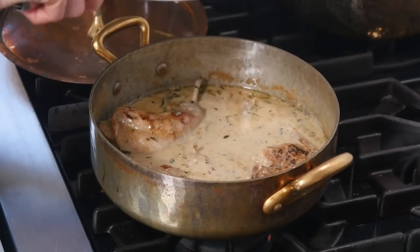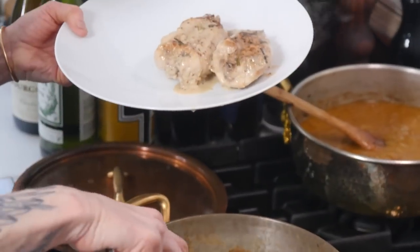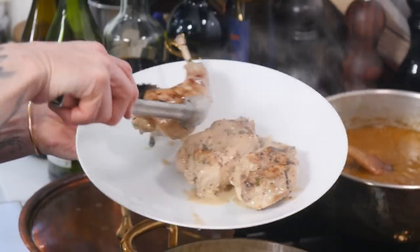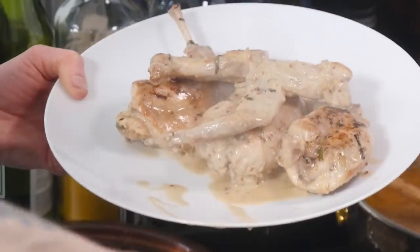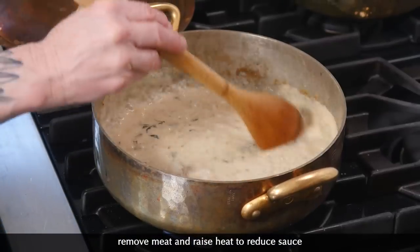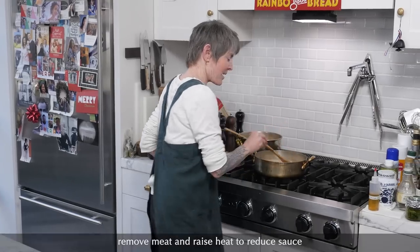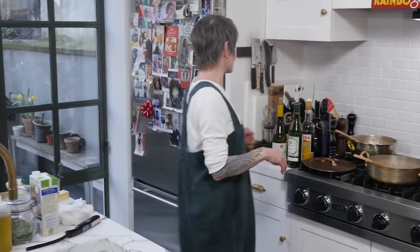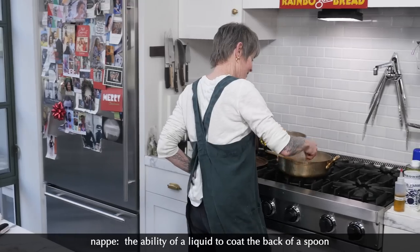I'm just gonna take this out because I don't wanna cook this to hell and back, right? But I wanna reduce the sauce a little bit. So this is a perfectly cooked rabbit. It's falling off the bone, which is perfect. And now I'm gonna crank this. This is reducing very rapidly. Okay, I like this. It's getting nice and thick. I'm gonna be very French and see if it's at nap, which means when it coats the back of a spoon.